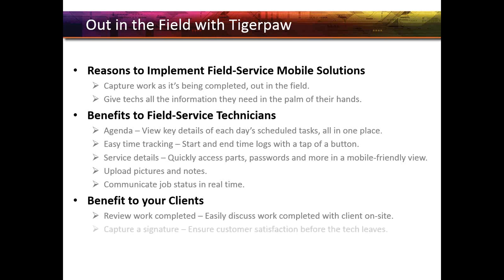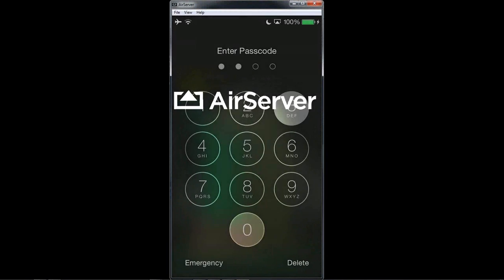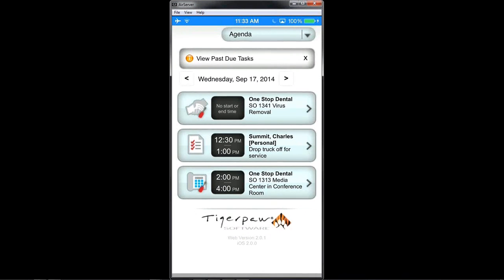So across the board, there's a lot of different reasons to go ahead and implement Tigerpaw Mobile. And so let me dive into Tigerpaw Mobile, and I'll show you what it's all about. All right. So here's the agenda view. When you launch Tigerpaw, you're going to get this view on your phone. And this view actually tells me quite a lot of information.